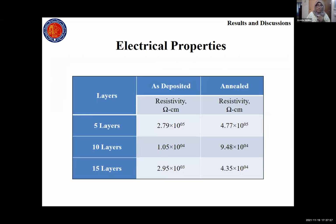And here is the electrical property, which has been measured by the Hall effect measurement process. I'm showing you the difference in resistivity between the as deposited and the annealed film. After annealing, the resistivity has increased. And you can see here that the highest resistivity has been found for the 5-layer annealed film.